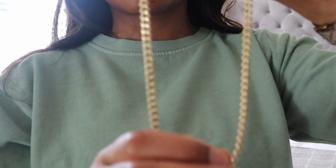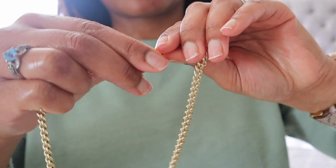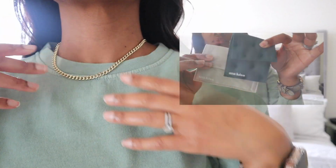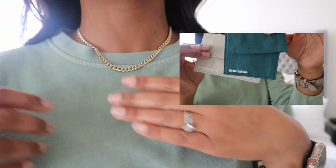Y'all know if you've been with me for a while, I like to dress super comfortable while still being store run ready, okay? Although I like to rock my sweats, I do like to accessorize my outfits with cute little jewelry pieces.